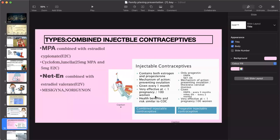What are the differences between the injectable contraceptives of different types, like the combined ones and the progestin ones? The progestin only contraceptives only have progestin. Examples are DMPA, that is depomedroxyprogesterone acetate. The combined ones contain both estrogen and progesterone. Mechanism of action is preventing ovulation, given every 1 month, very effective at less than 1 pregnancy per 100 women. Health benefits are mostly similar to the combined oral contraceptives that we have already discussed.